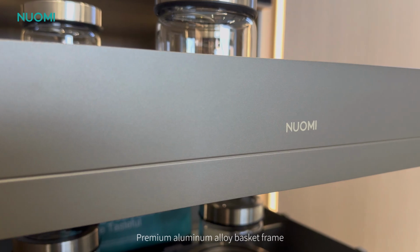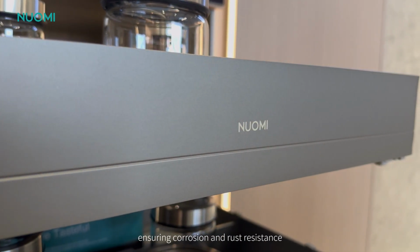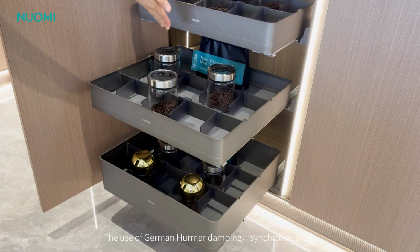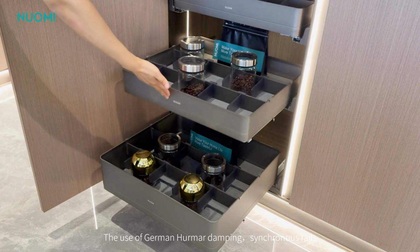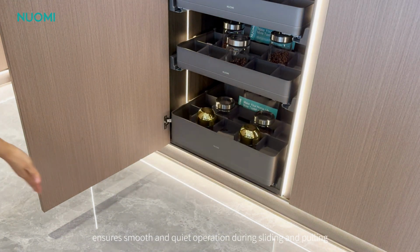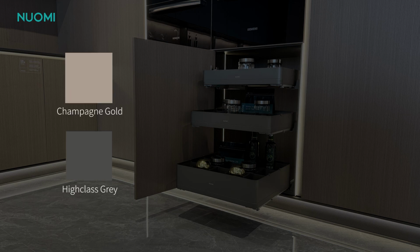Premium aluminum alloy basket frame with the surface coated in fluorocarbon spraying, ensuring corrosion and rust resistance. The use of German Hermer damping synchronous rails ensures smooth and quiet operation during sliding and pulling. The bottom is covered with an anti-slip mat, preventing collision and noise during movement. This product comes in champagne gold or high-class gray.